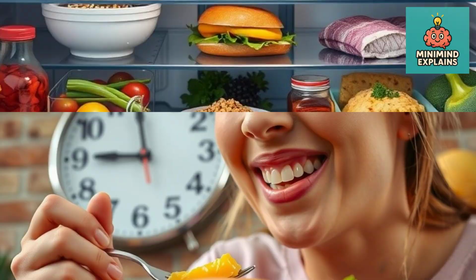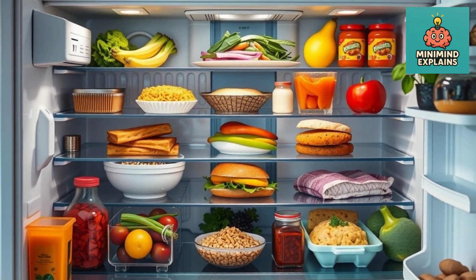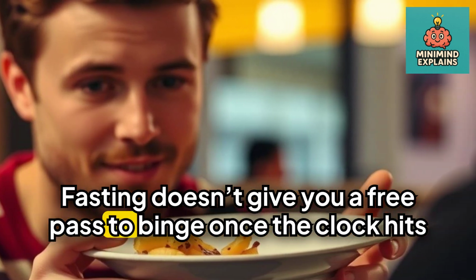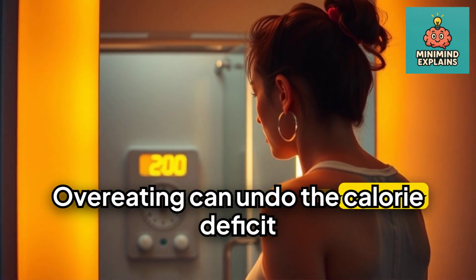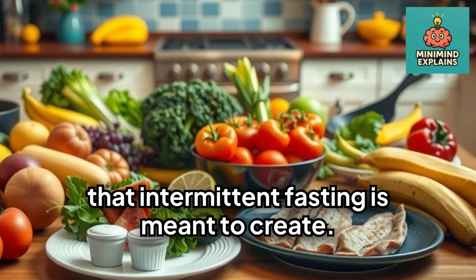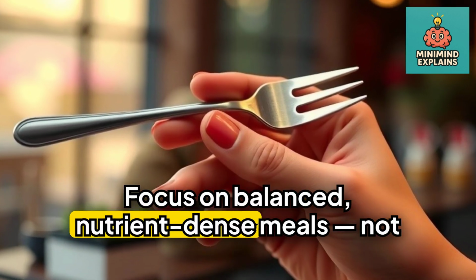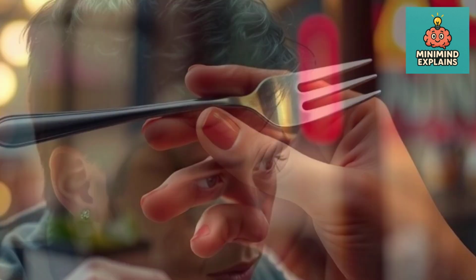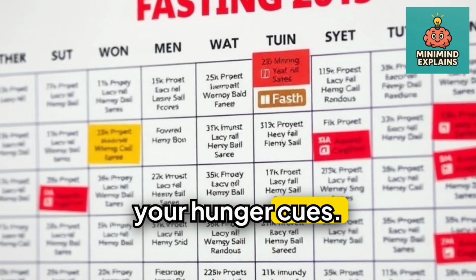The first mistake is eating too much during the eating window. Fasting doesn't give you a free pass to binge once the clock hits mealtime. Overeating can undo the calorie deficit that intermittent fasting is meant to create. The fix: focus on balanced, nutrient-dense meals, not just quantity. Eat slowly, and listen to your hunger cues.